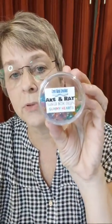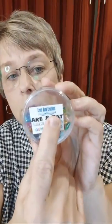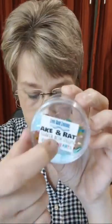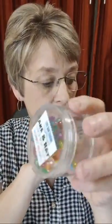And these are just little, I guess they're acrylic hearts. I don't know. They're different colors. We're going to use those tonight. These are called gummy hearts. So I like to keep them in the container, and this is exactly how I store them at home. I cut the label off and tape it to the front of the jar so it has the name on it. So those are some of the new shaker mixes. We have a ton of new products. We're only going to hit a few things tonight, but I just wanted to share that part with you.